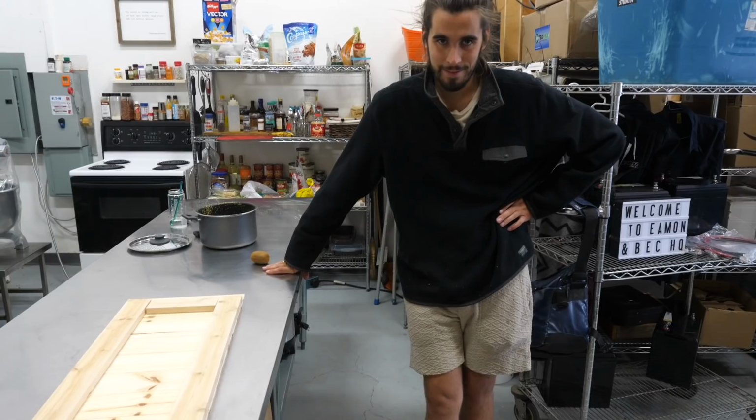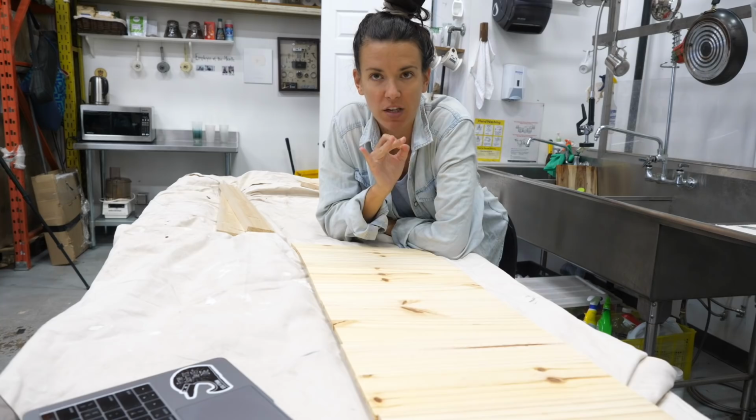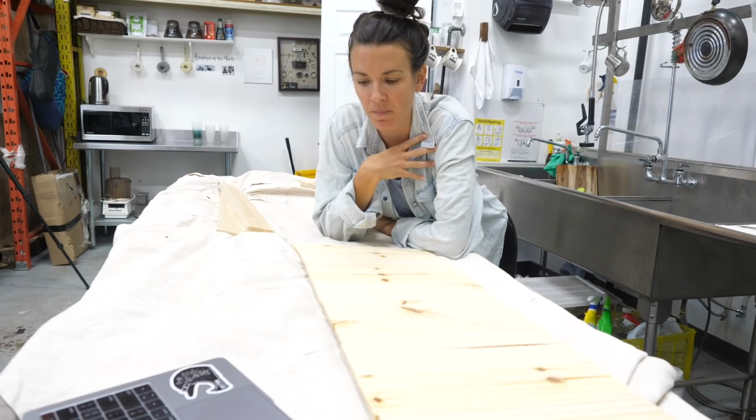Welcome to the paint department, folks. Apparently, this is the wrong strategy, but I'm going to paint this before it's assembled. For some reason, that makes sense to me, but Eamon doesn't think it's very smart. Anyways, he's busy doing some other stuff, so I'm gonna get cracking.